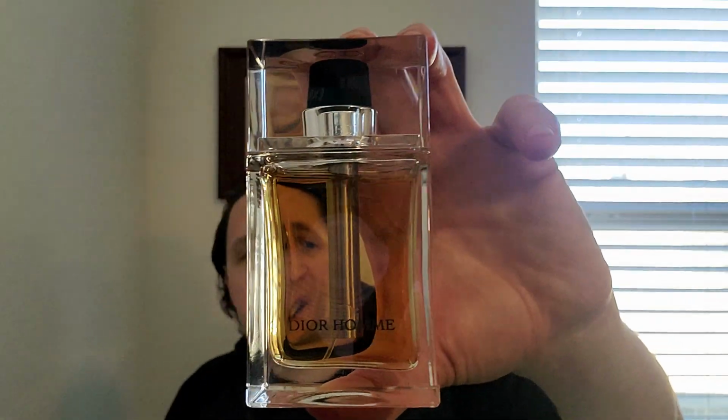Of all the three, this is the greatest one. Hands down. I will not hear any other arguments. You can tell me I've got fingerprints on my bottle, but you cannot tell me that the 2011 or 2007 Intense or the 2014 Parfum are better than this.